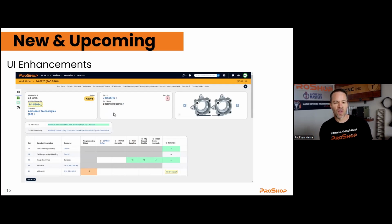But the overwhelming feedback that we got was that in the current version of ProShop, there's a lot of information right across the top. There's information about the planner and the programmer, what the per part value is if you have sensitive data enabled, what the routing codes are, and lots of other things that, quite honestly, power users love to see and really want even possibly more information density. But for a machinist or someone that's brand new to the system, it's kind of a little bit of data overload.